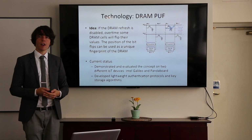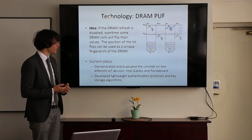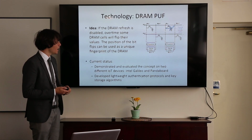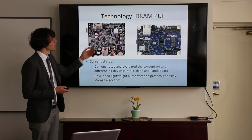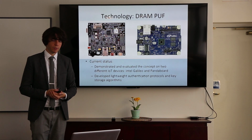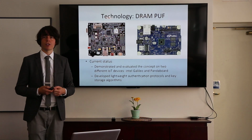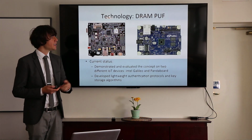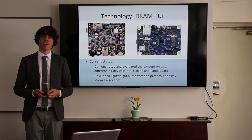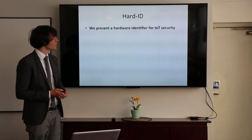And then the status of our project is basically we have shown and demonstrated this on two different IoT devices, Intel Galileo and Tandemboard. So this is just a picture of the two devices, but it can be applied to any computer device that has a DRAM chip on it. And we developed some authentication and key storage algorithms to actually show that you can take these manufacturing variations in the DRAM chips and use them for a practical solution.